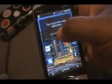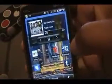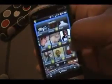As far as the speaker goes, plays very loud. That's just a clip of that song, so you get an idea of the speaker. The speaker is pretty loud.